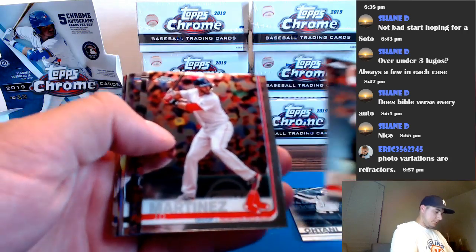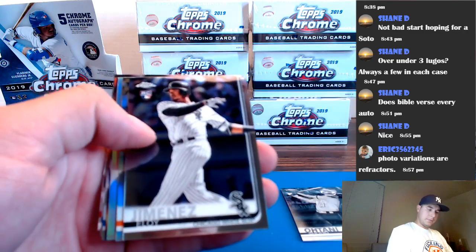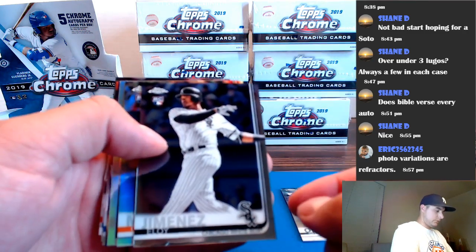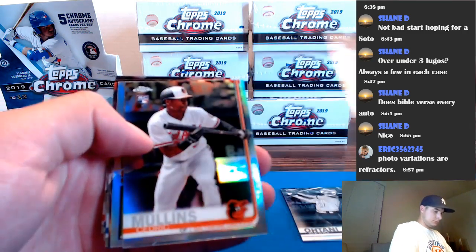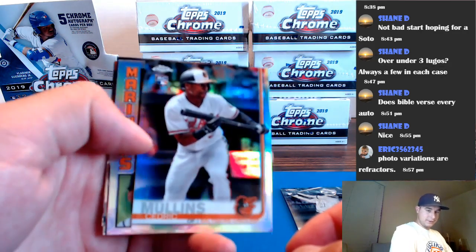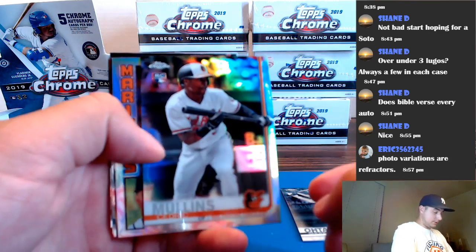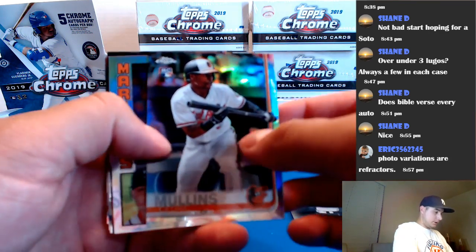Simmons, Martinez, Abreu, Hendricks, Eloy Jimenez rookie card for the White Sox slot. Cedric Mullins rookie card. There's another one that's like three autographs for the, well, Topps Finest. This guy, autographs were everywhere. Cedric Mullins refractor.